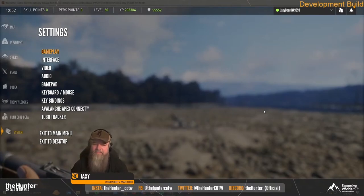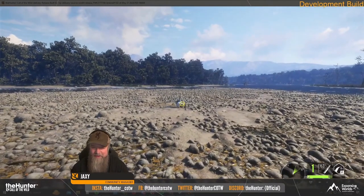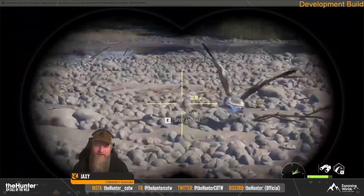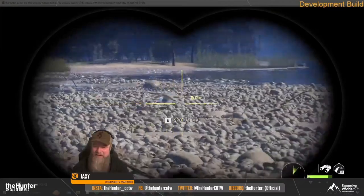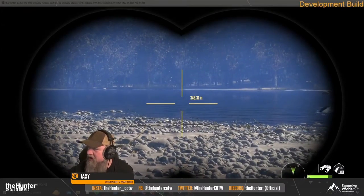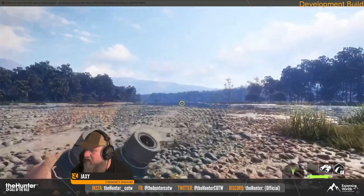So Jaxi started off by showing off the three returning species, which two of them we know were the black buck and the water buffalo. The third species is actually the gray-legged goose. I genuinely thought it was going to be the bar-headed goose, but it's confirmed that it is the gray-legged goose, so it is what it is.